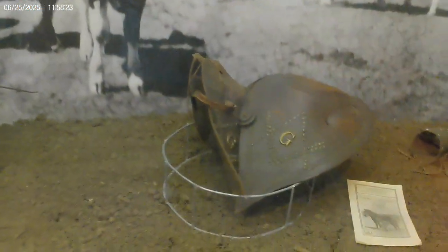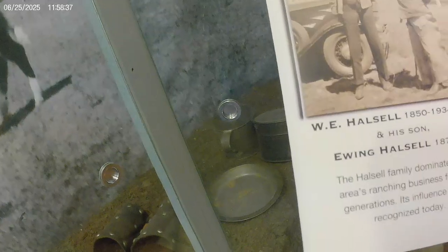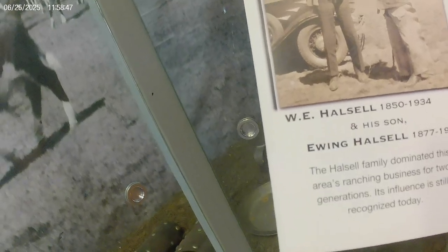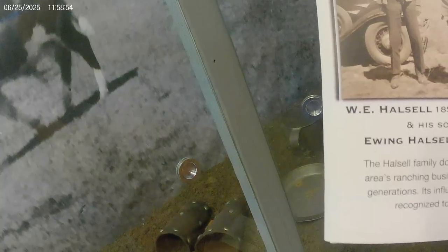This is Helen Campbell, business manager of the Housel Ranching Empire. Look at that barbed wire. How to select a horse, it says. Pamphlet. The Housel Ranching Empire. I'm going to have to grab one of these and check up on that. W. Housel, 1850 to 1934, and his son Ewing Housel, 1877 to 1965. The Housel family dominated this area's ranching business for two generations. Its influence is still recognized today. I'll have to read up on that later.